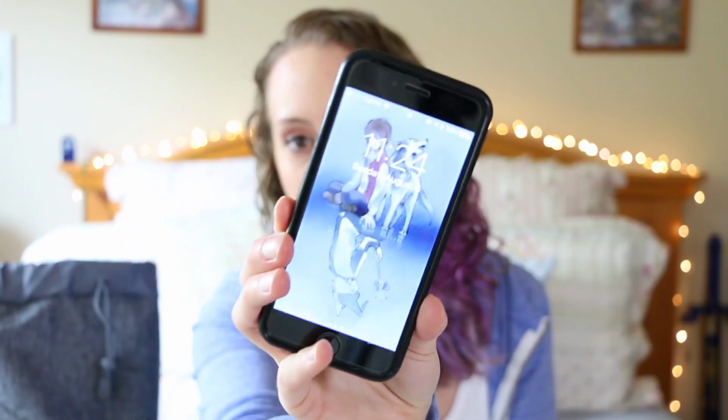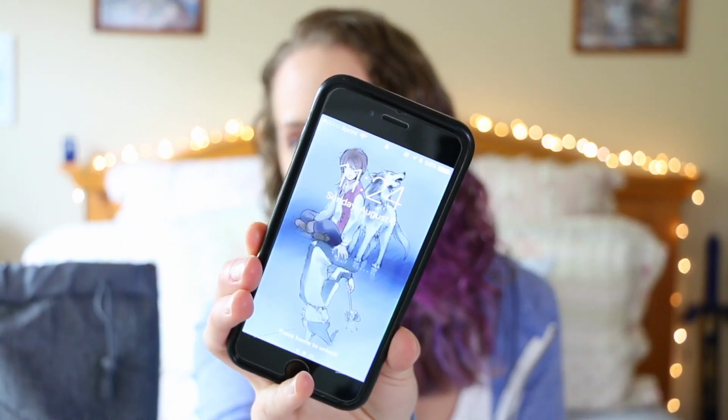And then currently my screensaver looks like this. I don't know if you guys can kind of see that, but it's Fitz and Nighteyes reflected with the Fool. And I saw that and I was so excited because I love Fitz and the Fool. I like the fan art. I've been really super into Robin Hobb's fan art lately. There's some really amazing stuff out there.